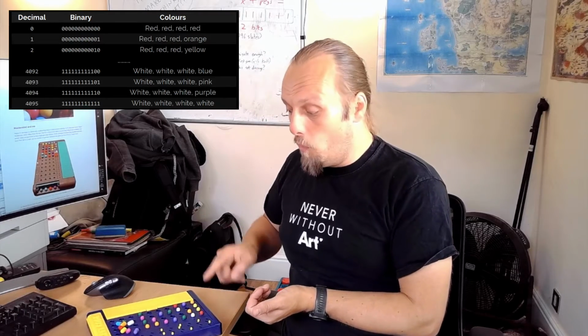There are 4 pegs in a row, so we can express any given permutation of coloured pegs as a 12-bit binary number. The total search space, therefore, is the range of numbers 000000000000 through 111111111111. That is decimal 0 through 4095.